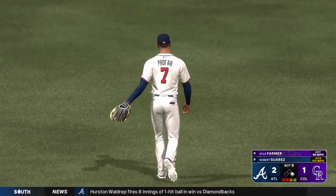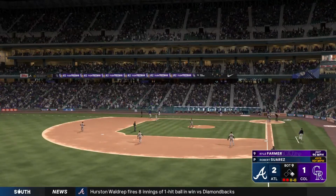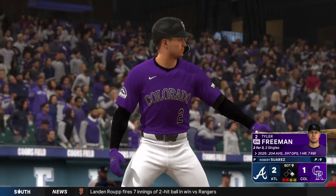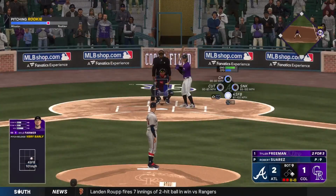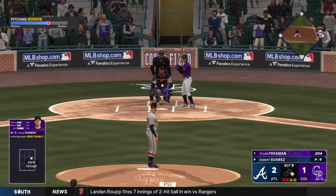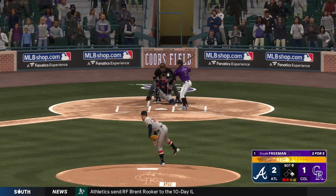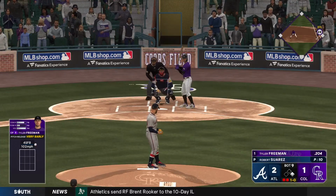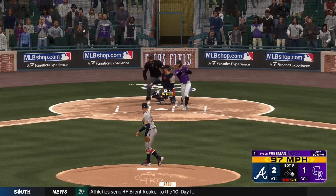The batter, number 2, designated hitter, Tyler Freeman. So they're down to their final out. So in now for Colorado, Tyler Freeman. Typically, the outfield defense will play a little bit deeper just to keep the ball in front, make sure that runner on first doesn't come all the way around to score and tie this ball game up.